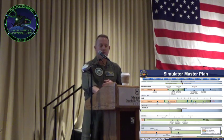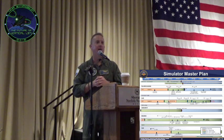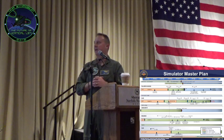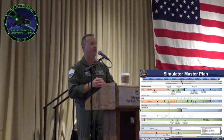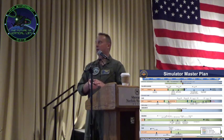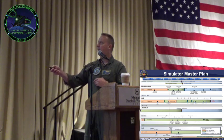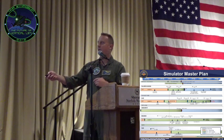So this is what our plan looks like. The orange shows not connected training. As you move to the green, you can look at connected training, and then blue is connected training at a point higher than secret, where we've enabled cross-domain solutions, multi-level security rule sets. And the one key, if you start looking across this, is that right in this area in 2016, you're going to notice that all the platforms start coming online.